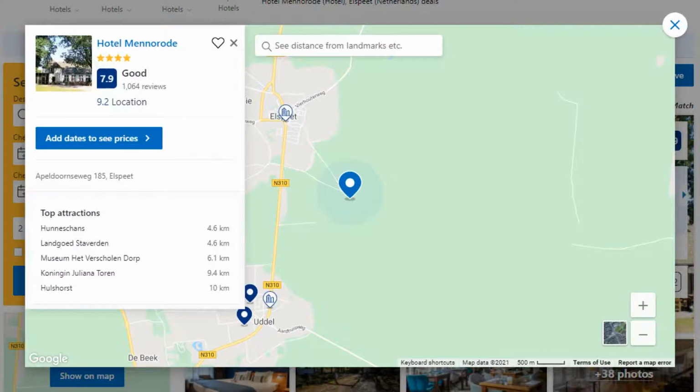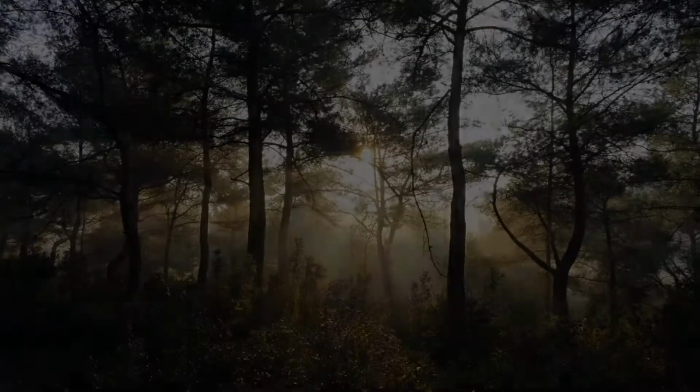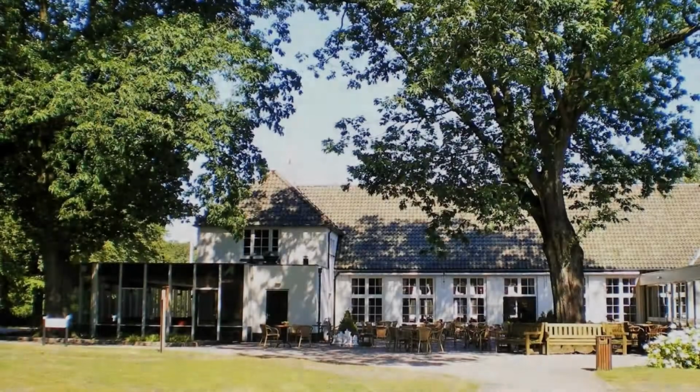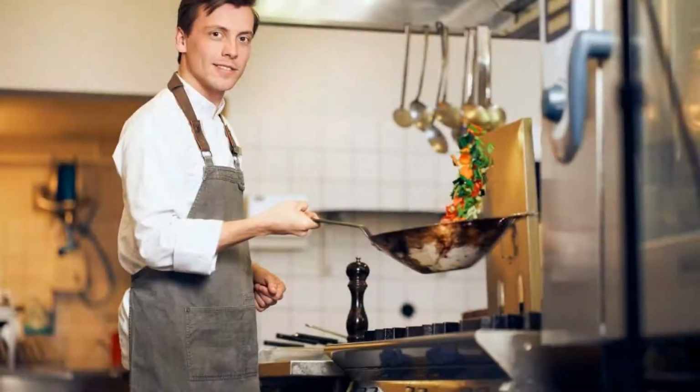Number 6. This is a 4-star hotel. The location of this hotel is good and the guests love walking around the neighborhood. Check-in time is 3 p.m. and check-out time is 10 a.m. Guests are required to show a photo ID and credit card at check-in. Pets are allowed in this hotel.